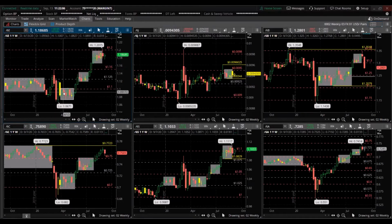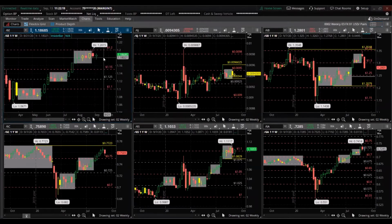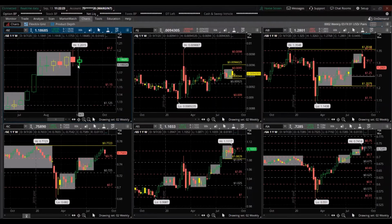We'll see here, the euro: consolidation, breakout to the upside, consolidation, breakout to the upside. So the euro has been gaining strength against the US dollar for the past months. Again, we're in a consolidation. Green for the week. Made a lower low, lower high, but we're still in consolidation. Maybe we'll come down here. Opportunity, if you're bullish, to buy here. Or maybe we're just going to break out above the high of here and go higher.